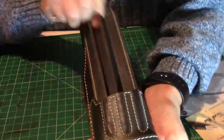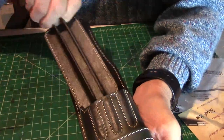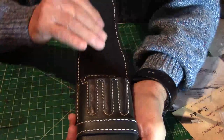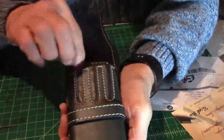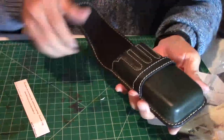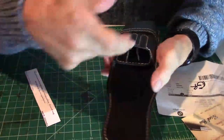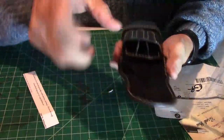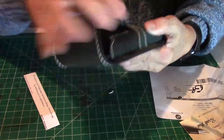This molded pen case made with high-quality cowhide, which has a soft lining. It comes with easily removable slot tray, so you can easily slide them out.